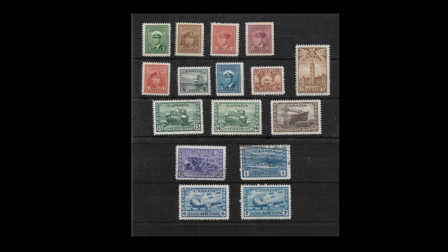Then from 13 cents up to $1, you have other images in and around Canada, and that does follow a common design, but it's not the same design as the King George VI lower value ones. So to me, the set just doesn't go together. It seems to be 2 sets and 3 odd stamps thrown together, and it just doesn't look right.